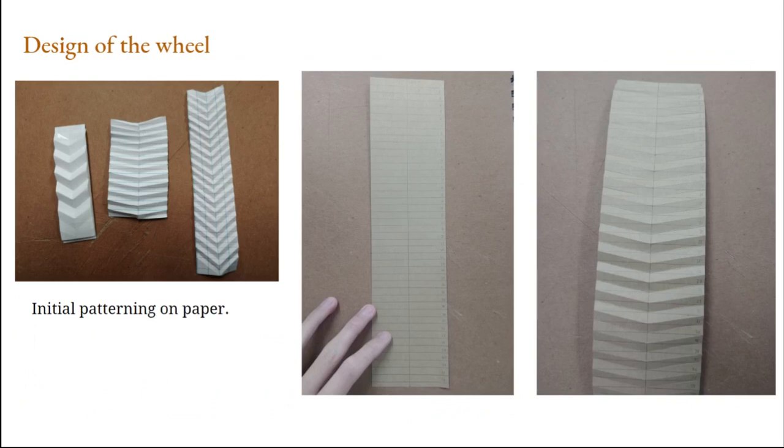Design review. The left image is first playing around with paper to see what sort of folds are achievable. The fold depth and gradations are there. Next is the cardstock strip, the first full-size prototype of the wheel. The lines were drawn out, scored diagonally, and then folded up to give the troughs and peaks, as seen on the right.